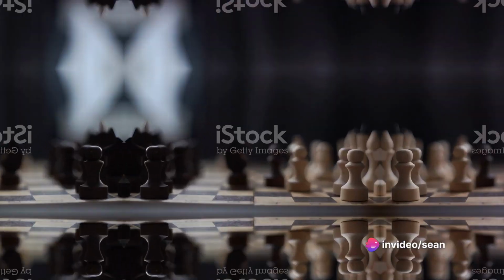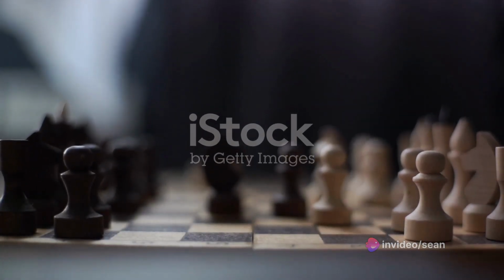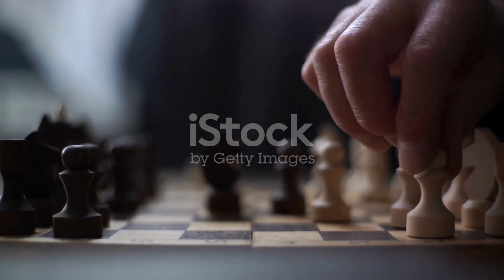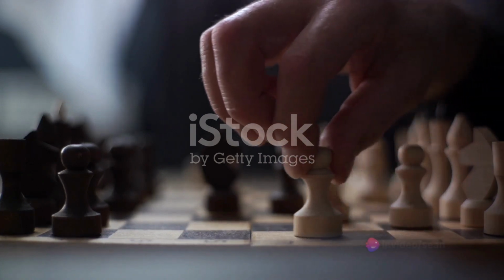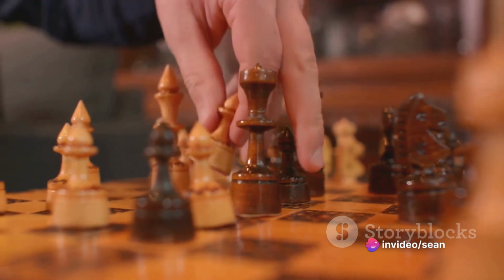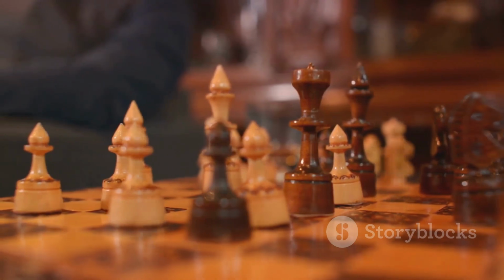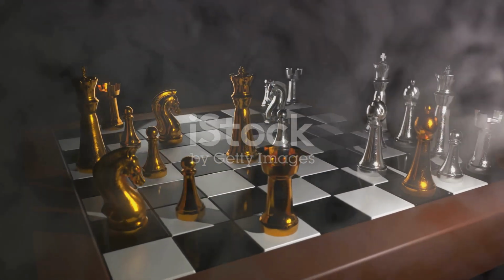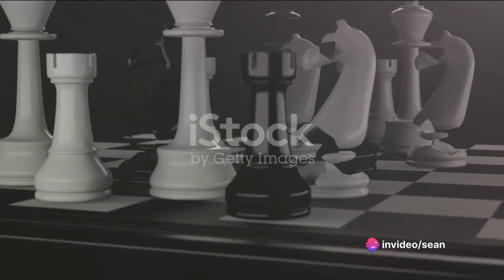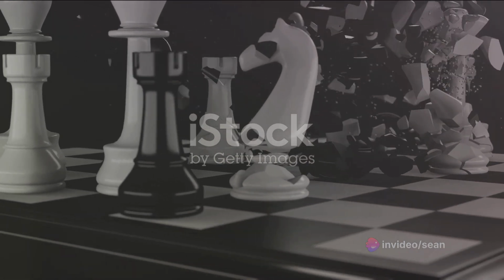Now that you understand the importance of your opponent's position, it's time to recognize the threats. Identifying potential threats and attacks from your adversary is a crucial aspect of chess strategy. Look at the placement of your opponent's pieces. Is there a potential weakness in their structure that you can exploit, or perhaps there's a strength that you need to be wary of? Pay special attention to the potential for multiple attacks or attacks on key pieces. A well-placed piece can pose a dual threat, creating a complex situation that could tip the balance of the game.